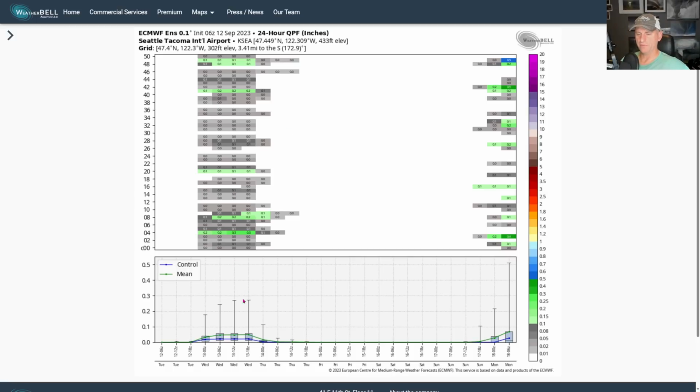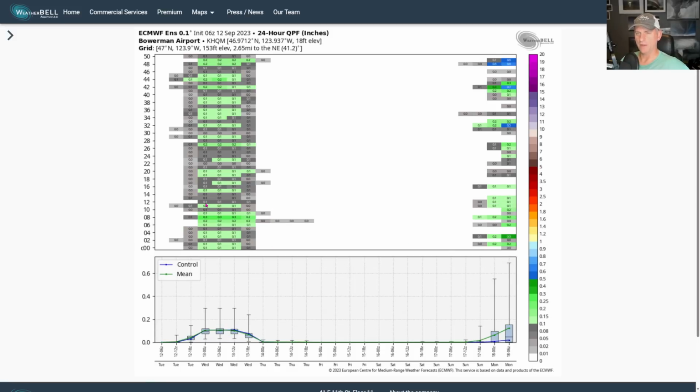Here we go with this next system. You can see it's kind of a pathetic looking excuse for precipitation chance here. I don't know if we're going to be able to tip the rain bucket there, but then you can see the next system kind of rolling through the day Sunday. Maybe we'll get some better chances with that one. We'll see how that trends here over the next day or two.